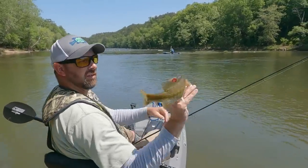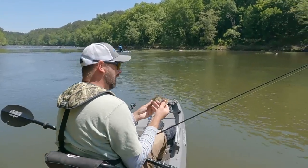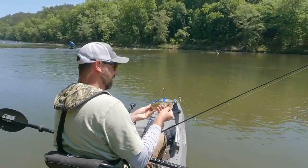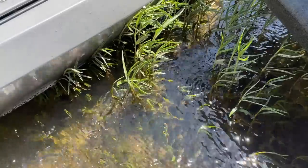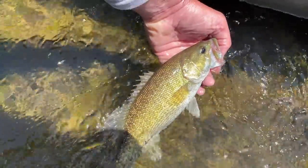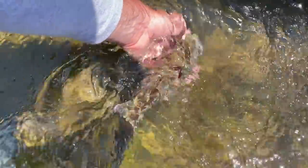He looks a little different, I don't know. This has got a little different coloring. This may be a Cahaba bass. It ain't a spot. Well, I think I caught the Cahaba bass I've been looking for. We're going to verify, but it's definitely a little different there. It's about 12 inches long, pretty fish. Let's go ahead and let it go back in the water here.